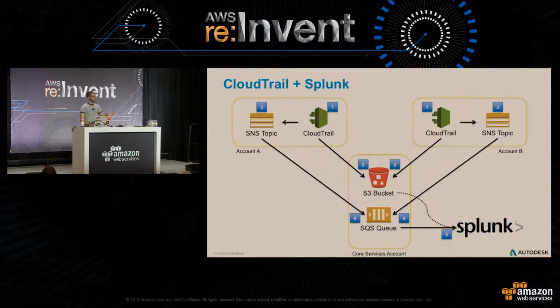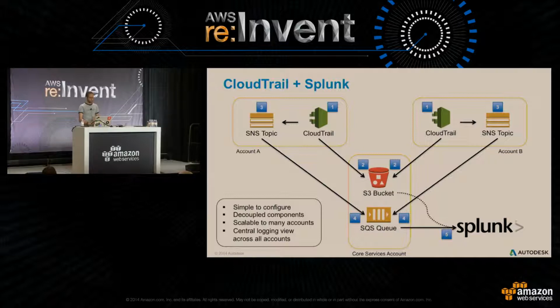Splunk then polls the SQS queue, and the messages in that SQS queue contain the URL of where that event is located in S3. So Splunk just has to look at that message, and it knows where in S3 to pull in the logs. We've found this deployment to be really simple to configure. Because all the components are very decoupled, it's also very scalable. And it enables our need to have one central location for all that data.